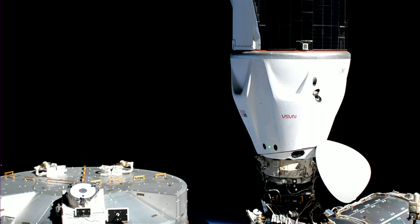Once again, we can see that Dragon Freedom has made initial contact there with the International Space Station. Just a gorgeous view there. And again, we've had confirmation that soft capture ring's retracted. Again, just standing by, we heard that the MCS handover, the motion control system on station, occurred, and now it's going to be time for those hard capture rings to start engaging.